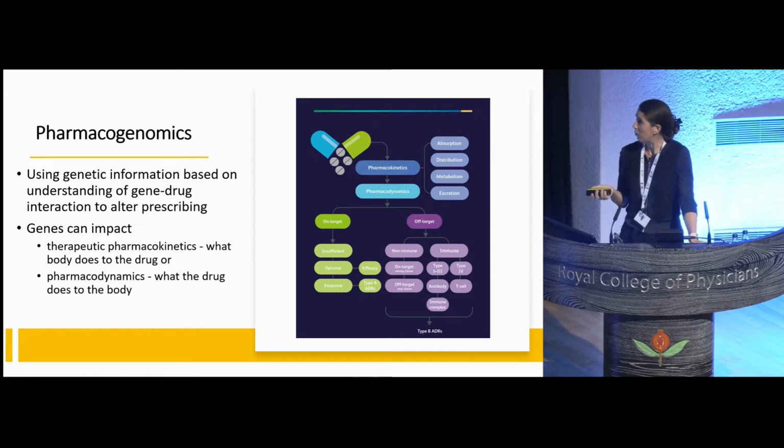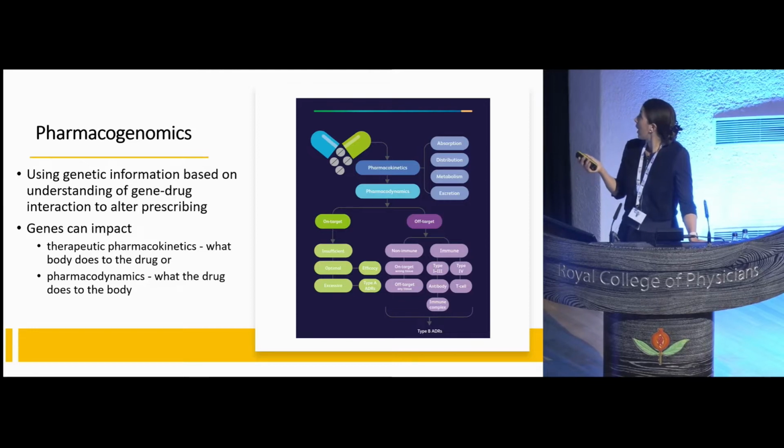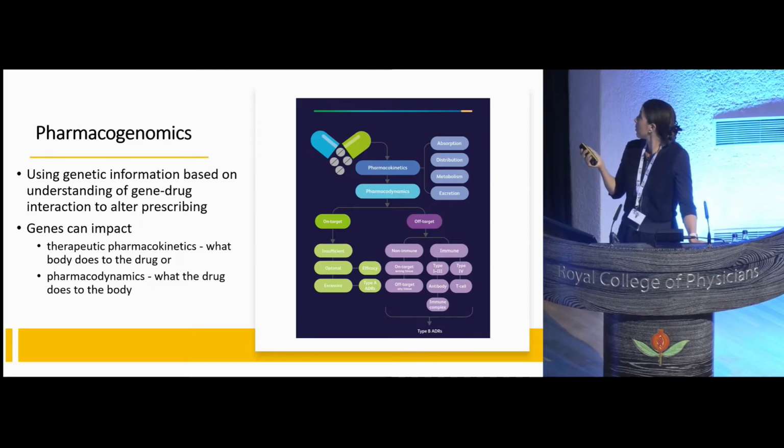So how the genes can interact with the drugs has many different mechanisms. Pharmacokinetics, so what the body does to the drug. So we absorb the drug, distribute, metabolize, and then excrete it. And then pharmacodynamics, so we get on-target effects, and at the right dose, hopefully that gives us efficacy. And we have on-target and off-target potential for adverse drug reactions, which are the problems.